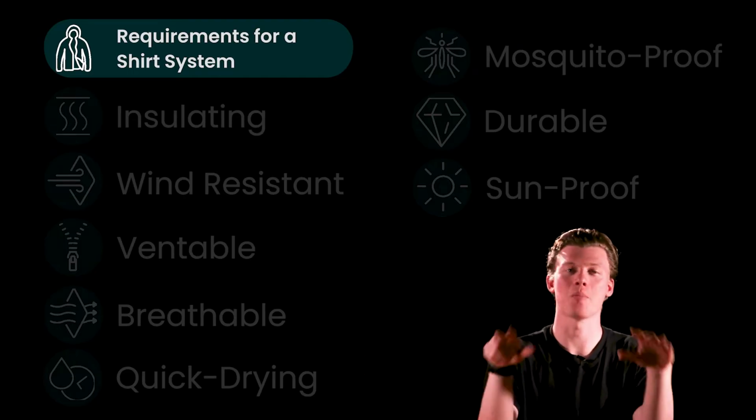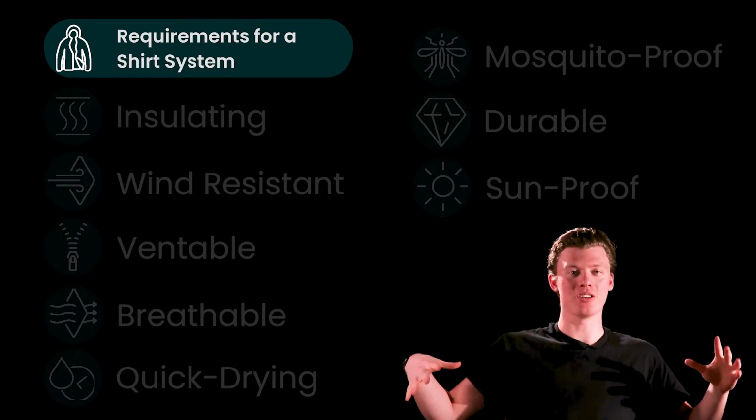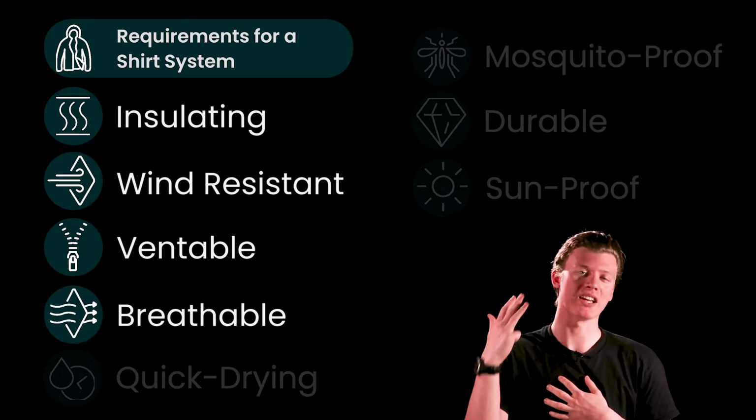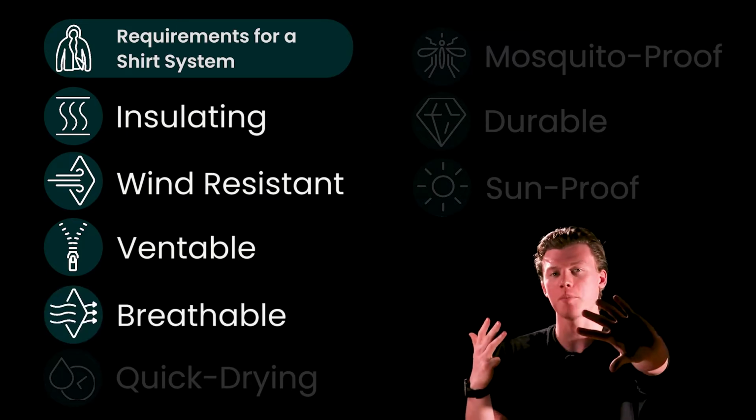We'll start off with the shirt. A good do-it-all shirt system should accomplish 8 things. It should have the ability to trap air and retain body heat when needed. It should be able to block the wind. It should be able to efficiently vent body heat. It should be breathable, meaning it should allow perspiration in the form of water vapor to pass through it.